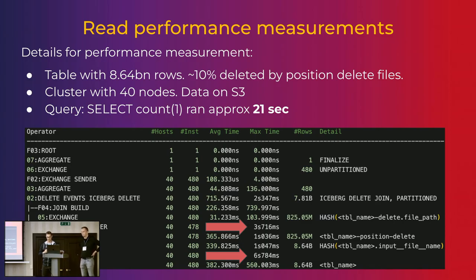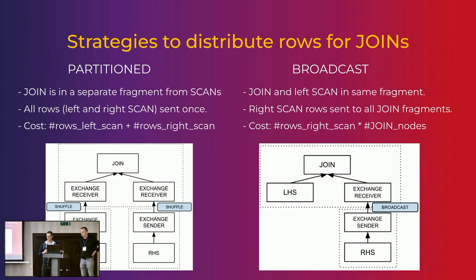In order to address this problem, let's move on to what strategies Impala has to distribute these rows for joins.